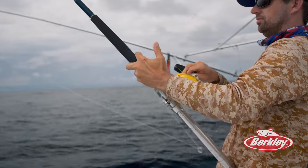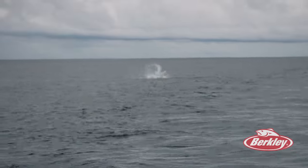One, two, three, woo! Dorado on. Oh, look at him go back there.